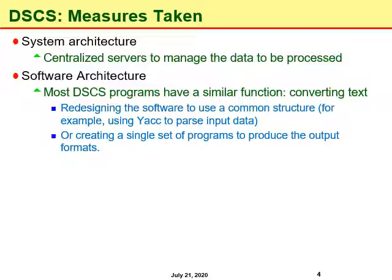Software architecture. Most of the DSCS programs actually had a similar function, that is converting the textual data. So the process improvement team saw that redesigning their software to use a common structure, for example, using React to parse the input data should help minimize their architecture and let programmers handle multiple programs more easily. They had already realized that some of their output formats were in XML, and that error checking all data and converting it first to XML would help create a single set of programs to produce their output formats.